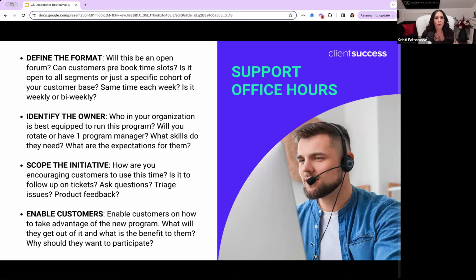Well, one, what would the format of this be? As we thought about this, is this going to be an open forum where you just have an open 2-hour window and anybody can join? Well, we thought about that, but then there's this security risk, because if a question comes in from a customer and they ask something specific about their tenant or about their configuration or about their data, could that violate privacy? And so we didn't want there to be any security issues. So that didn't work for us, but that could work for other companies.